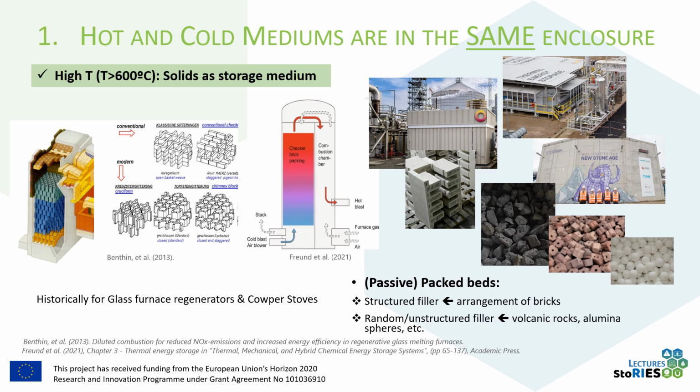Since the early 19th century, packed bed thermal storage systems have been employed at high temperature as heat exchangers. The systems are used in the glass and metal industries to recover waste heat from the exhaust gases of blast furnaces. In this context, they are known as regenerators.